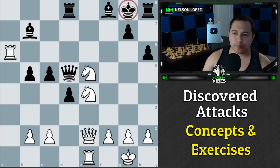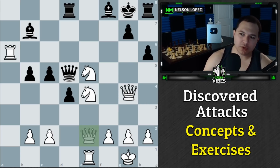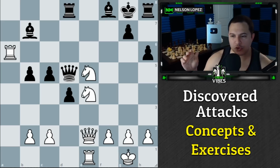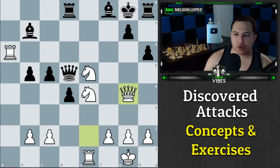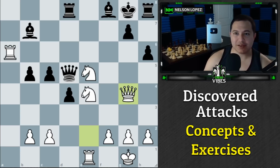However, we do have a very nice threat on Black's king if we play the move queen to g4. And this is a hard move to find. So if you didn't find this one, don't worry about it. I just want to really show you how this ties in with the discovered attack idea. Queen to g4 is a very nice move because we're pinning the pawn so that knight to f6 check is checkmate. It's also a fork, and it's very difficult for Black to stop that.